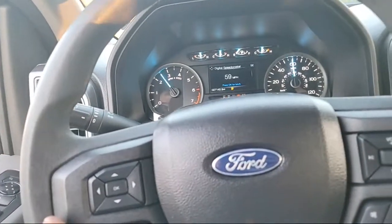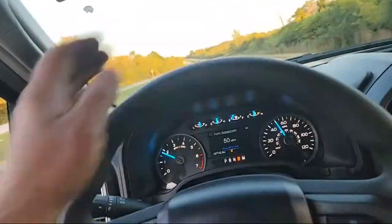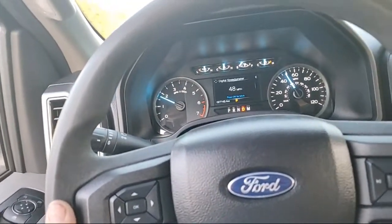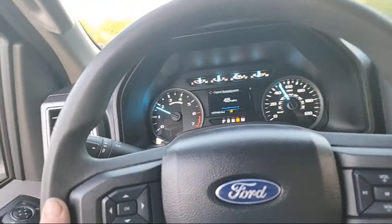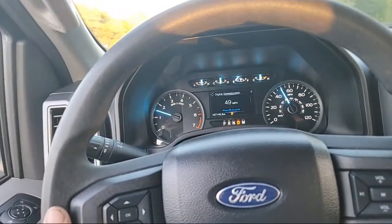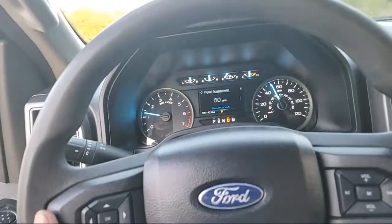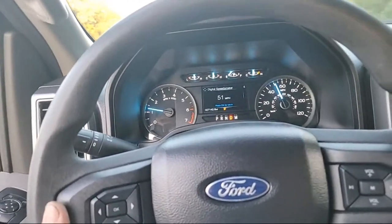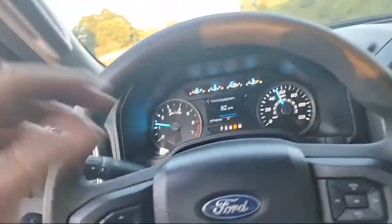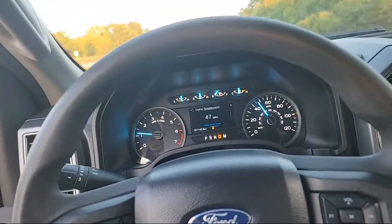Okay. This thing is absolutely insane. It'll just go all the way, 120, 130 mile an hour. It just keeps going, keeps climbing. It'll roll on out. I mean, if you don't take your foot out of it, I think the motor will go before it quits. It's absolutely nasty.